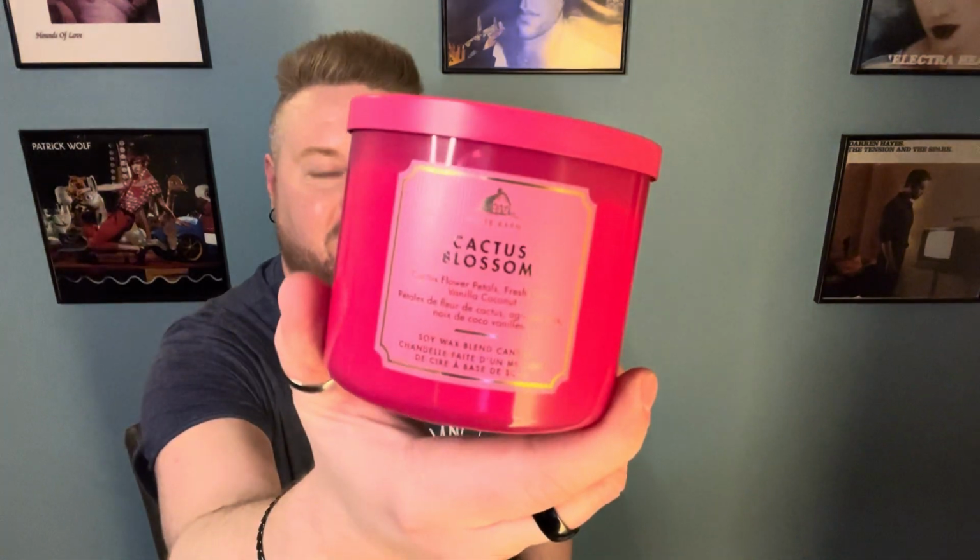It's not groundbreaking by any means, and to be honest with you, I don't know what a desert cactus flower petal should smell like, but I do pick up on just a touch of coconut in the base of this candle, and a fair bit of citrus as well. It's like a citrusy floral, kind of medium to high in range. It's nice. It's nice. Cactus Blossom.